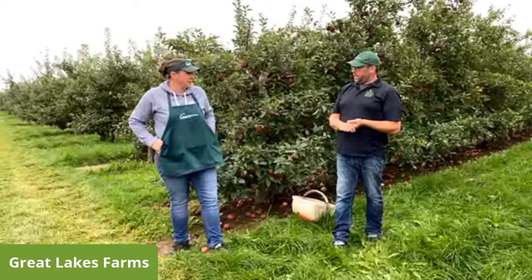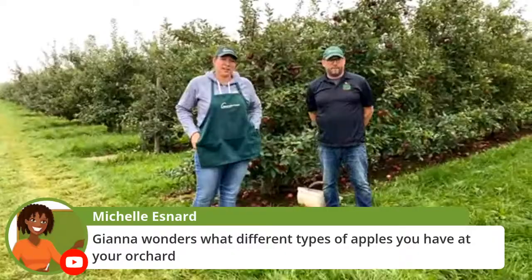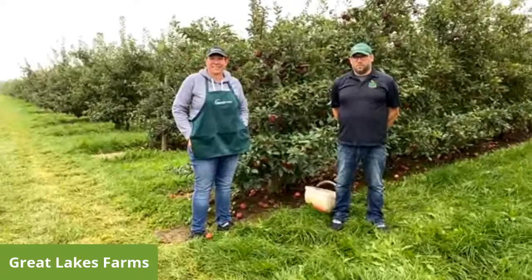Any others you can think of? Yeah, we're going to go inside. When we go inside, we have all the varieties there so you can see all the different kinds. But apples are special where different kinds of apples actually look different. Yeah, that's awesome. Somebody was just asking about the varieties. So we'll see those all when we get into the market.